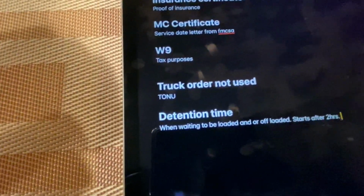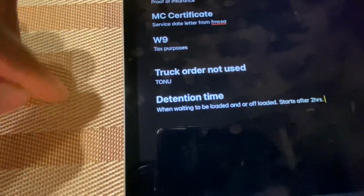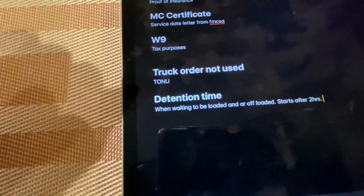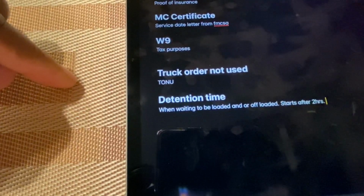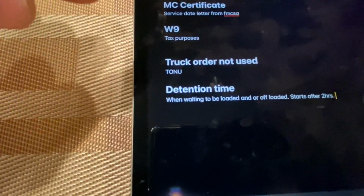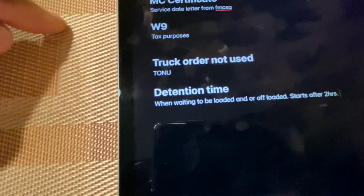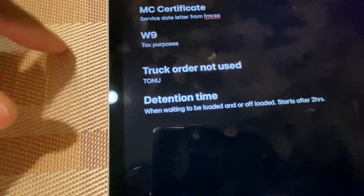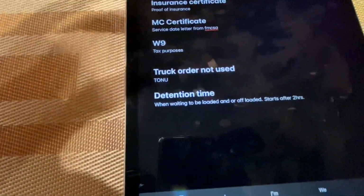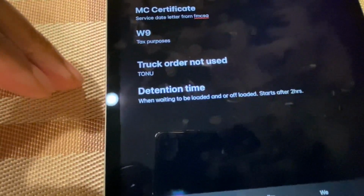Also detention time. Detention time is basically when you're waiting to be loaded or offloaded on the site when you arrive, and also when you leave. But that doesn't kick in until you've been there waiting for 2 hours to get paid detention time. It sounds crazy as heck, I know, but that's what they have set up for rules or whatever.